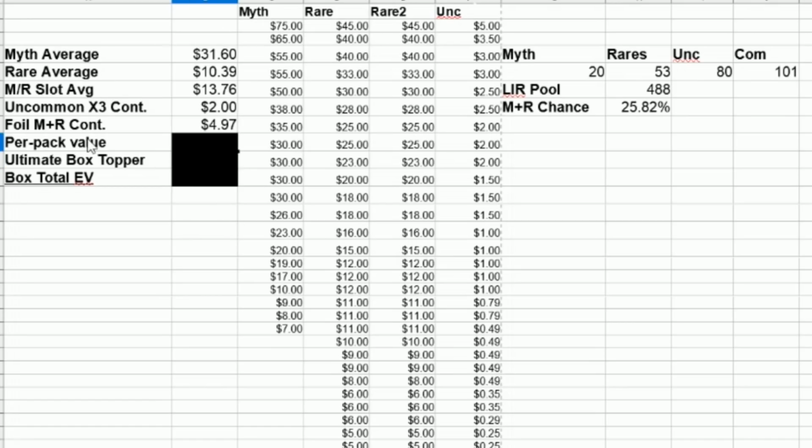So the per pack value, get ready for this. So all things considered, the uncommons, the mythic or rare slot, and the foil slot, only counting mythics and rares, we've got $20.73 per pack. What? I mean, that's about what I'd estimate it at, but that's what it is.